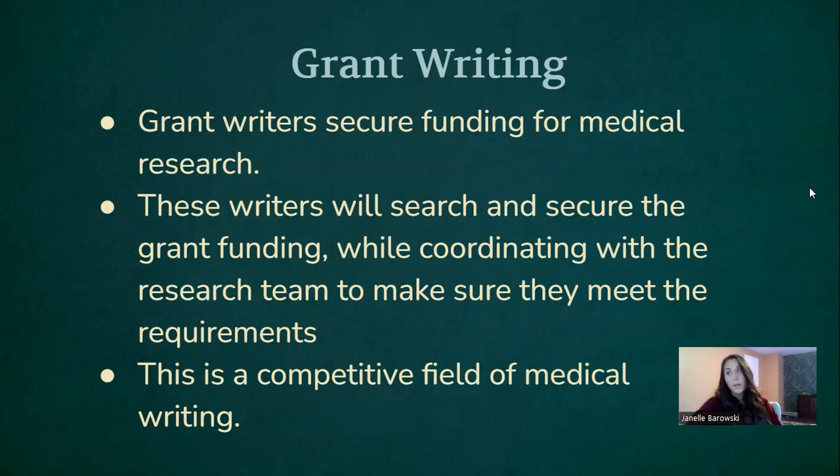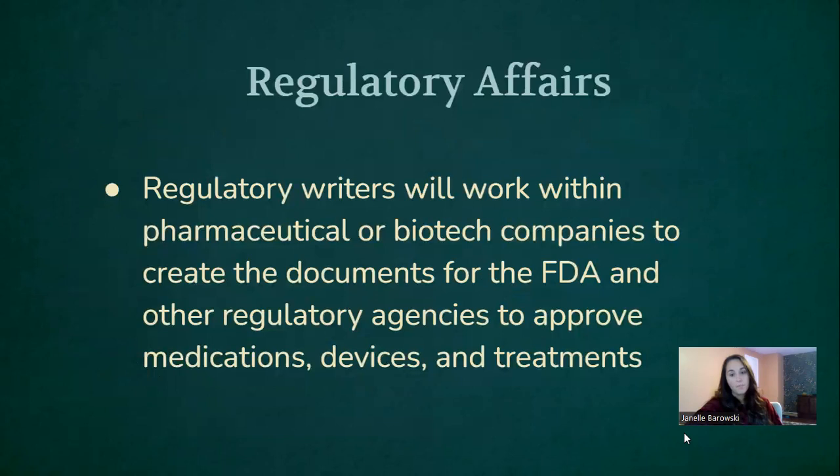You have to, one, be able to produce results because how good is a grant writer that can't get a grant? You know what I mean? So that's super important. You also have regulatory affairs. So these are regulatory writers that work in a pharmaceutical or biotech company to create the documents for FDA or any other regulatory agency to approve medication, devices, and treatments.